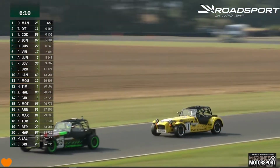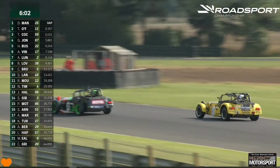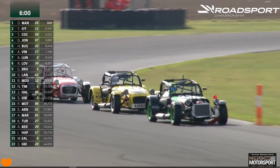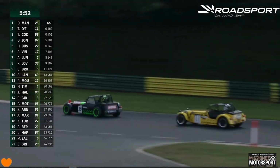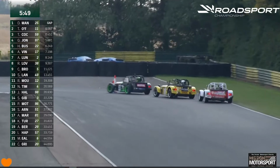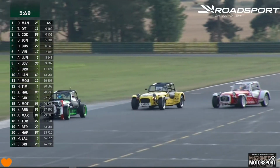Big thank you to all the marshals watching here, and all our volunteers and all our medical crews and recovery crews for all their hard work. 6 minutes to go. I'm sure they're watching a very entertaining race between these three at the front. Even though it's not the biggest pack, all it takes is the top three to keep together and have this really close race. It is always entertaining to watch when these Caterhams get together and have a brilliant battle at the front of the field.